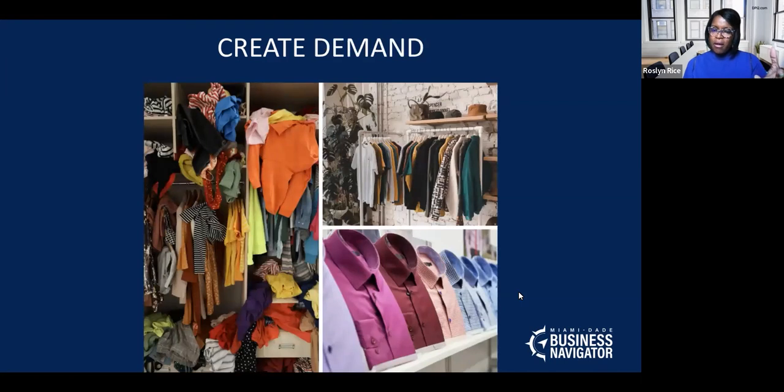Look at this display on the left, right? It is very cluttered. You can't find anything. You don't want to portray that for your consumer. But on the right, it's very clean. It's kind of the same color palette. They have it in order.